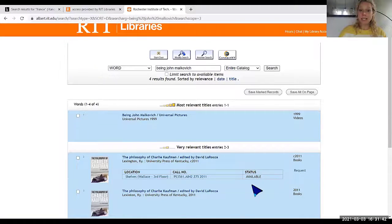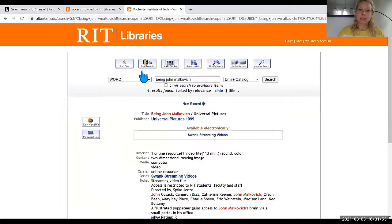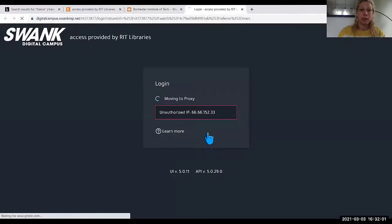this is our results list. As you can see, just like you would look up books, the top hit, because I knew we had this film, you see Universal Pictures, videos, but if you click on this, because it didn't say DVD, it shows you right here, it's from the Swank streaming video collection, and that will take you right there.